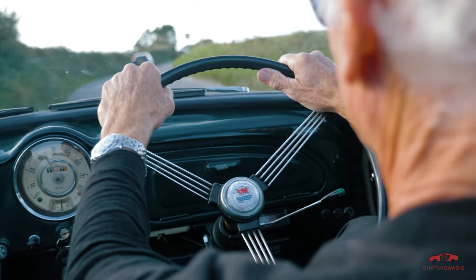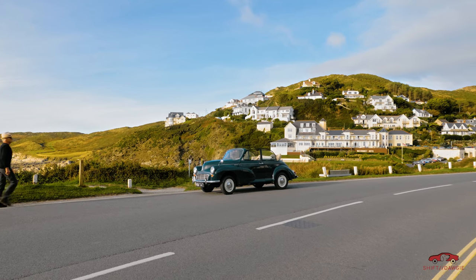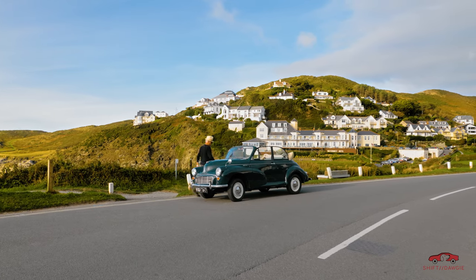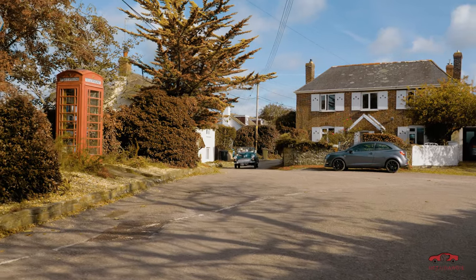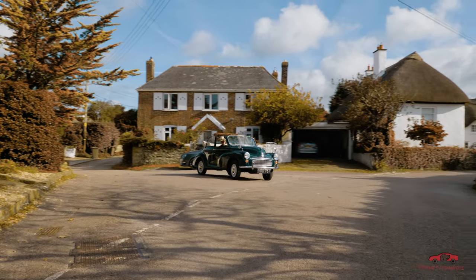There's a very active Morris Minor Owners Club, of which I'm a member. You still see them around occasionally, but fewer and fewer, particularly the convertibles. You'll often see models that look like a convertible, but are actually saloons that have been cut down. So it's been lovely to own and run. I think it's going to stay in the family forever now.